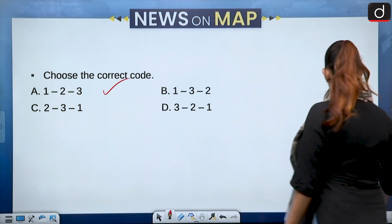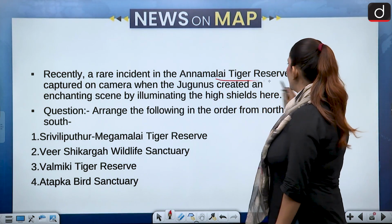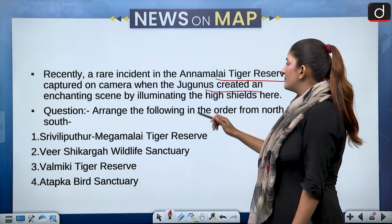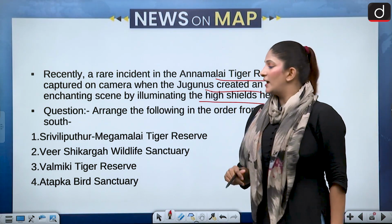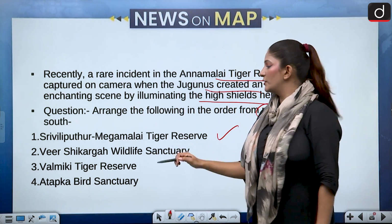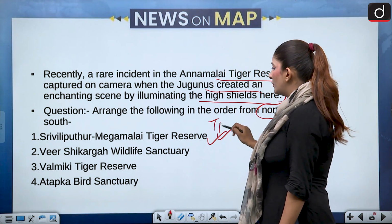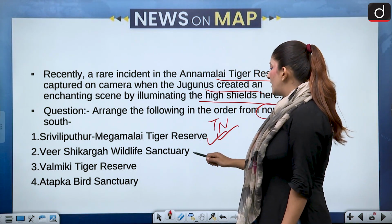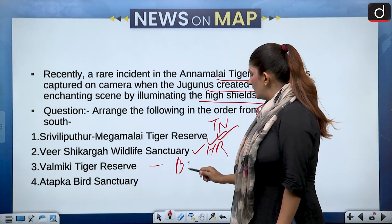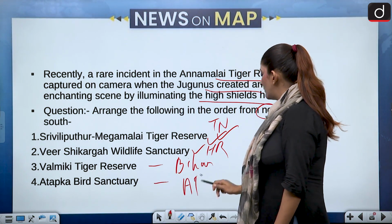Okay, let's move on to the next question. Recently a rare incident in the Annamalai Tiger Reserve was captured on camera, where fireflies created an enchanting scene, and it was beautiful. So we have to arrange the following in order from north to south. We have Srivilliputhur Megamalai Tiger Reserve, which is in Tamil Nadu. Veer Shikhargarh Wildlife Sanctuary is in Haryana. Valmiki is in Bihar, and Attapakka Bird Sanctuary is in Andhra Pradesh. So just by knowing this, you will be able to do it.